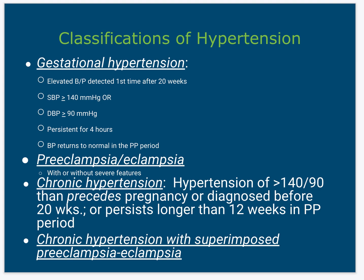You also have someone who has chronic hypertension, and that's someone who comes into pregnancy already with hypertension of greater than 140 over 90. So they've had this prior to pregnancy, or you're diagnosing it before 20 weeks of pregnancy, and then it persists after that 12-week mark in the postpartum period. So this is someone who's already hypertensive. And then you can also have someone who's already chronically hypertensive, and then they get preeclampsia or eclampsia on top of that. So those are the 4 categories of hypertension in pregnancy. So I hope that all makes sense.